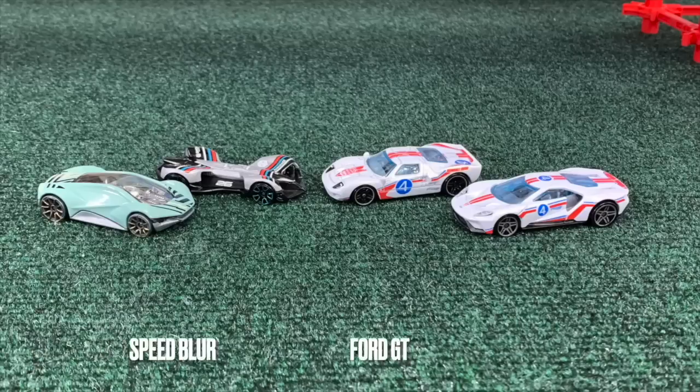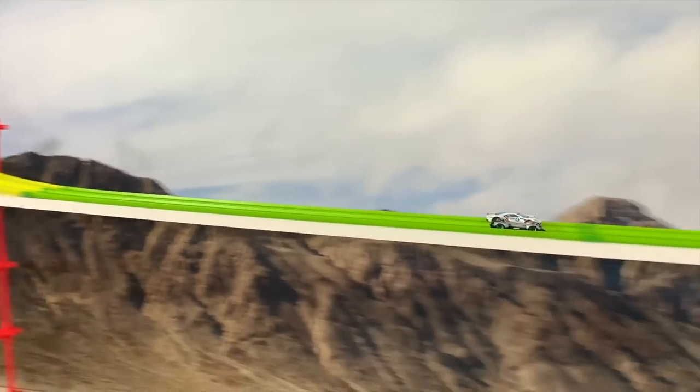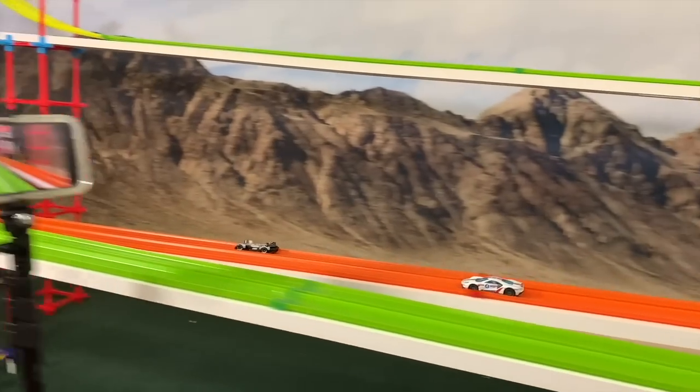Semifinals, round 2. Let's roll into it. We have Speed Blur and Ford GT. If you remember, Speed Blur from the first race really looked like they were out of the match early on. But then suddenly, it all roared back at the end, and the acceleration came. Right now, Speed Blur, on the other hand, starting off even stronger than they finished last time.